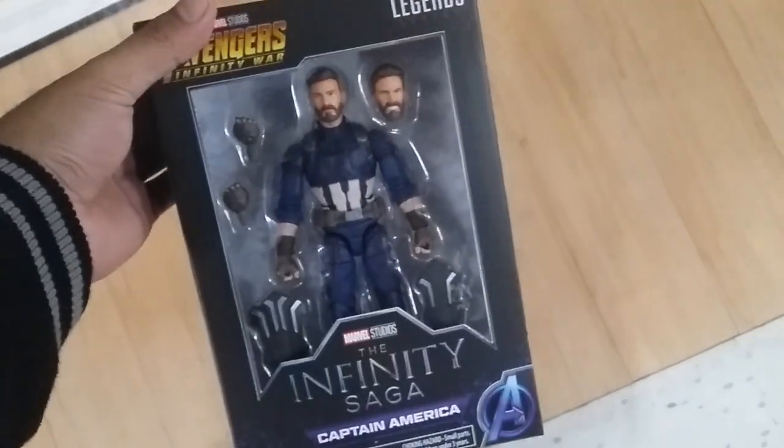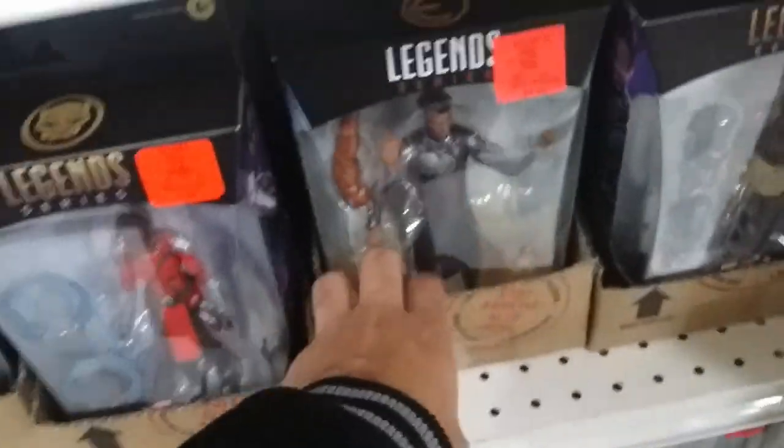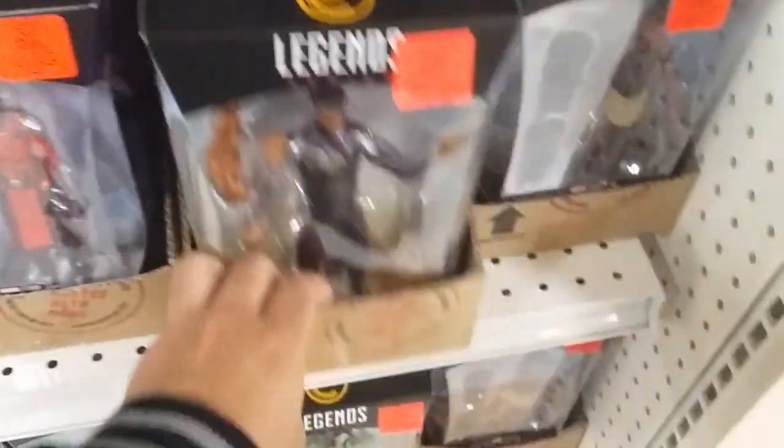Finally have it right here, and the Walgreens figure that I found also. I found loads of Marvel Legends. Also, I found the Infinity. Yeah, there's Captain Carter, the Cell version. This version of Captain America also. Found loads of Marvel Legends, so I need to get him. There's Cersei's right here, Thor and the others. They have a lot of them right here.